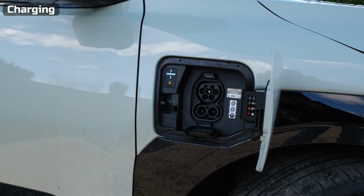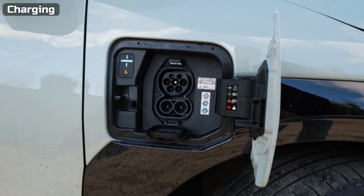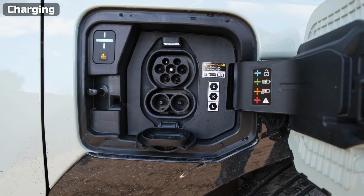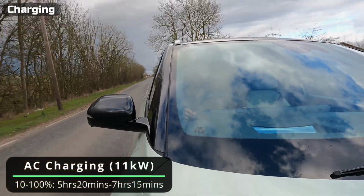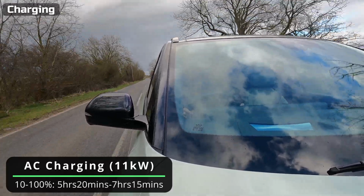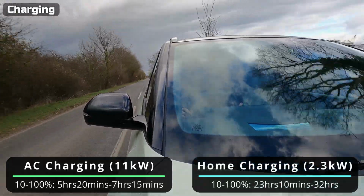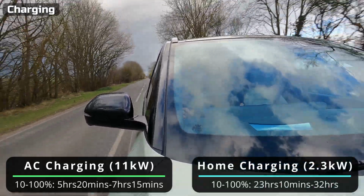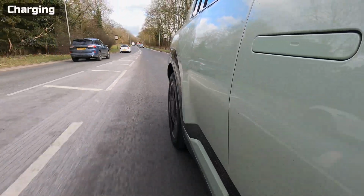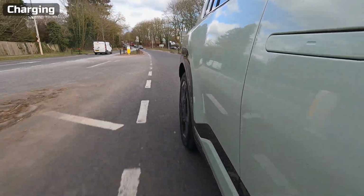Now, as for its Type 2 port connected up to a 3-phase power supply, such as the ones that you'd find around on the street, or indeed if you have a 3-phase power supply at a workplace or at home, then you can go from 10 to 100% in 5 hours and 20 minutes in the smaller battery pack model and 7 hours and 15 minutes in the larger battery pack model. As for a 3-pin input, it will take you 23 hours and 10 minutes and 32 hours and 10 minutes respectively.